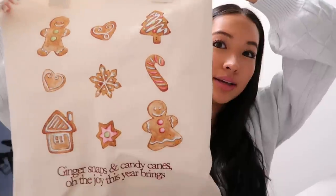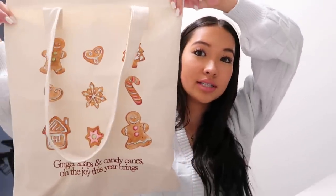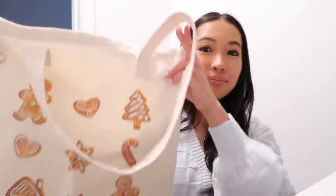So first off, I'm gonna be carrying around my tote bag. This was a part of my merch collection last year, and it says ginger snaps and candy canes, oh the joy this time of year brings. Honestly, maybe this was from 2 years ago for my merch collection. I don't really remember, but this is just the cutest little bag ever, and I'm gonna be taking it every time I go to the farmer's market here, anytime I'm going out.